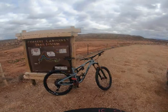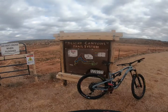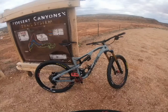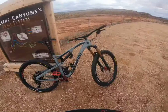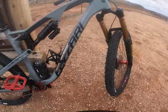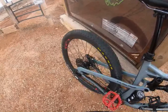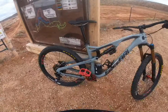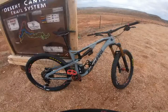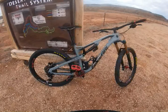Well, here we are today at the Desert Canyon Trail System in St. George, Utah. I'm going to be riding this Fezzari. Have it outfitted with a Hope front hub and an Onyx back hub, so it's silent. I love it. Have the two water bottle cages that fit on the Fezzari bike. One has tools, one will be my water.